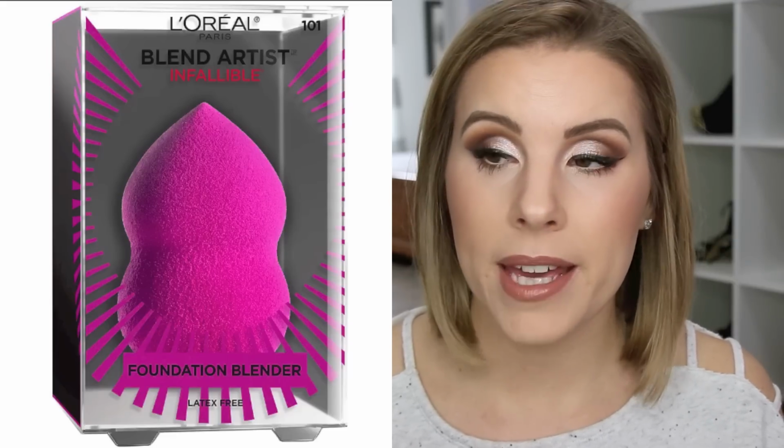Sometimes the Real Techniques sponge can be a little dense when you first use it, and then once you've been using it for a while and the soap breaks the sponge down, it makes it softer. But I love the Real Techniques sponge because I love this flat edge. I love just how smooth this sponge is. So it gives you a really flawless finish. I like how it has the little pointed end. I also like the L'Oreal makeup sponge.